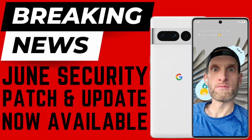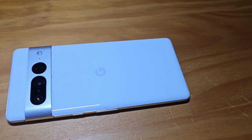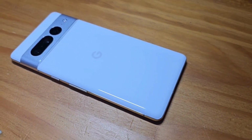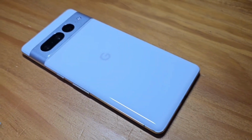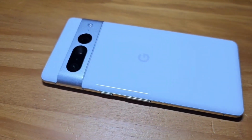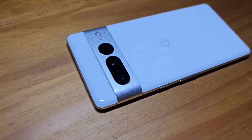After about a week's delay, Google is finally rolling out the June 2023 security patch for Pixel devices, which brings a wealth of fixes alongside it. As usual, Google details every vulnerability its June 2023 patch aims to correct. The changelog for the new month is a little more extensive than the past couple of months.